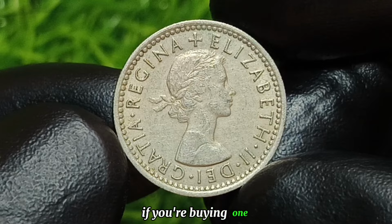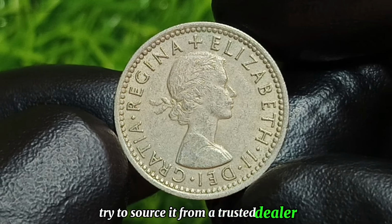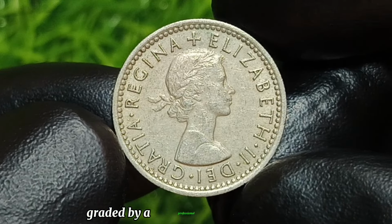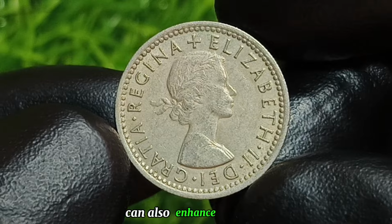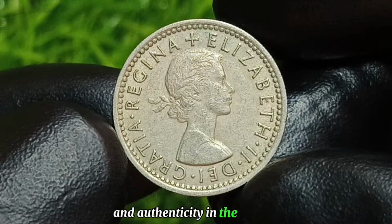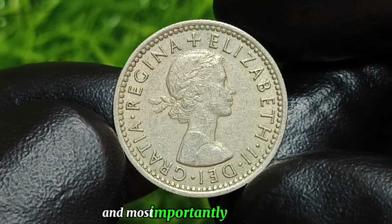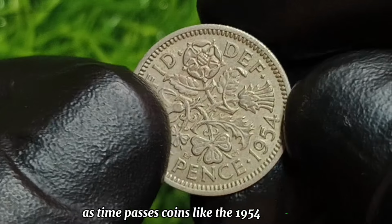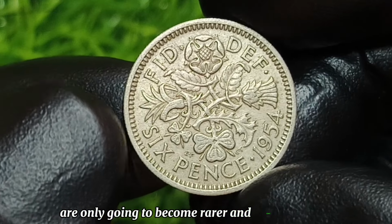If you're buying one, try to source it from a trusted dealer or a certified auction platform. Having your coin graded by a professional grading service can also enhance its value and authenticity in the market. And most importantly, hold on to it as time passes. Coins like the 1954 sixpence are only going to become rarer and more valuable.